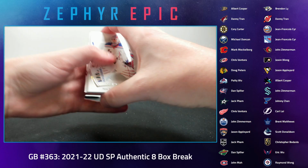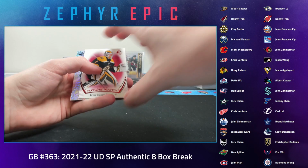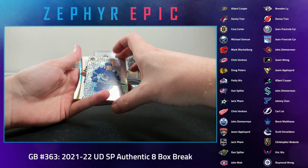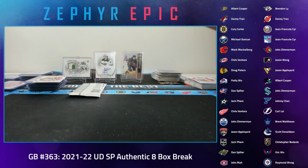That box had a lot of potential and just didn't live up to the hype. Limited Future Watch of Swayman for the Bruins. That's kind of nice. Quinn Hughes for the Canucks on the pageantry. It's got a print line through the top there. And Pacioretty on the die cut for Vegas. So, still no big auto yet.